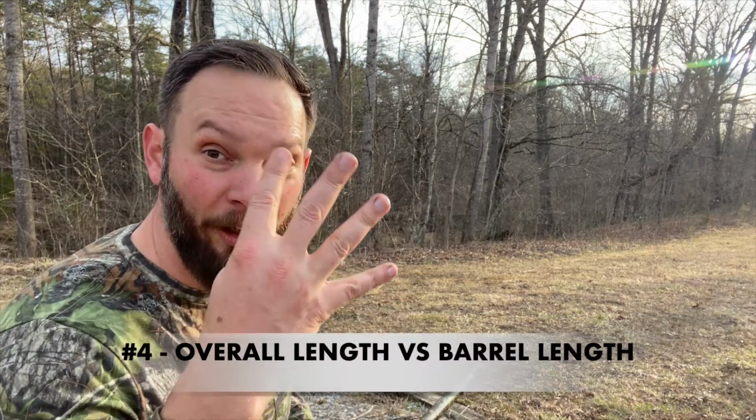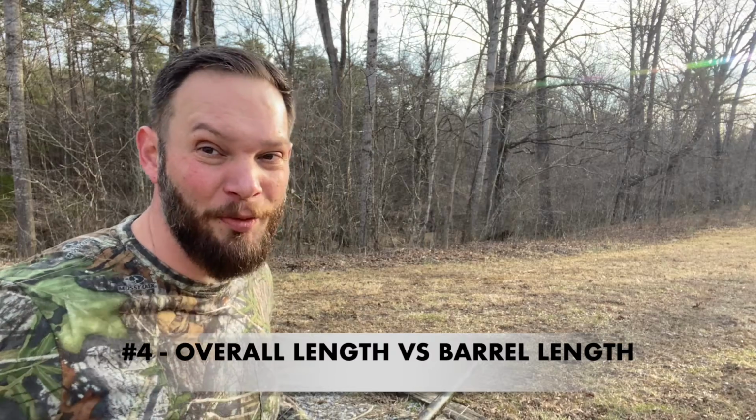You know, when it comes to that two-edged sword of weight, I tell you what, I would rather pay the price once on the little extra recoil than pay the price all day long as I lug around a heavy shotgun. Number 4, overall length versus barrel length.